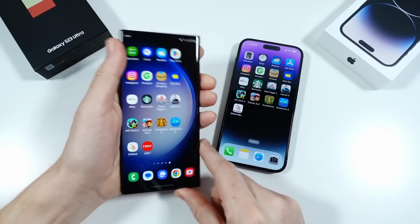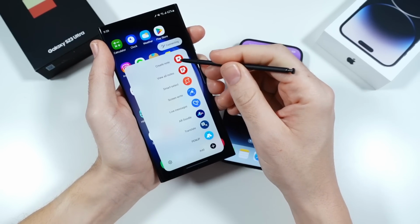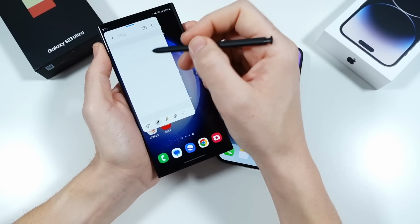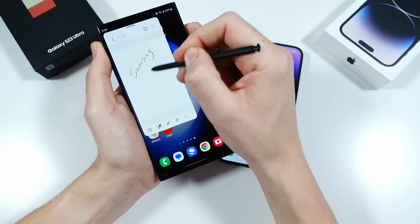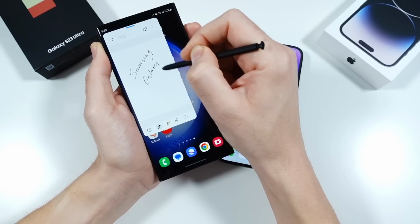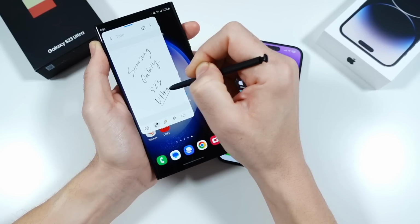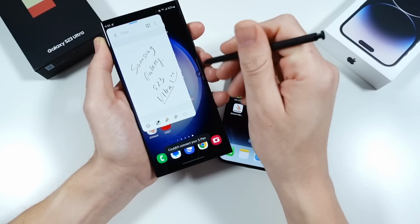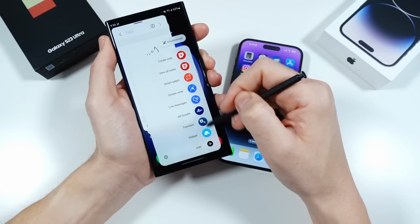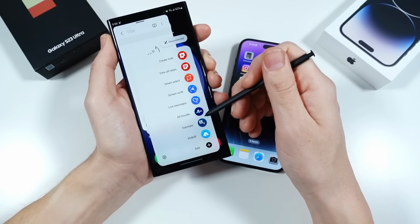Now, one area where Apple just cannot compete with Samsung is the stylus in the body. This is arguably a useless feature for some people. But if you do like taking notes, you are a creative person, you are an artist, you will definitely like the Samsung Galaxy S23 Ultra's S Pen. It's super smooth, super reliable. And not only that, they do have a Pen Up community where you can draw and see other artworks from other people. You can screen write, select.